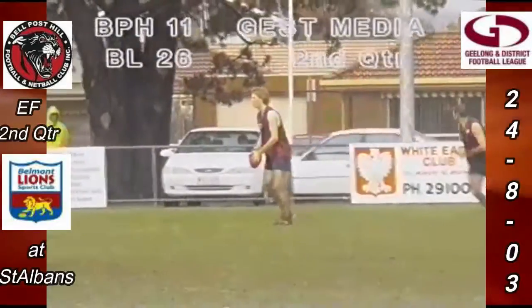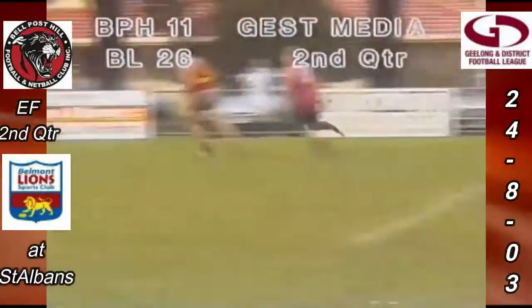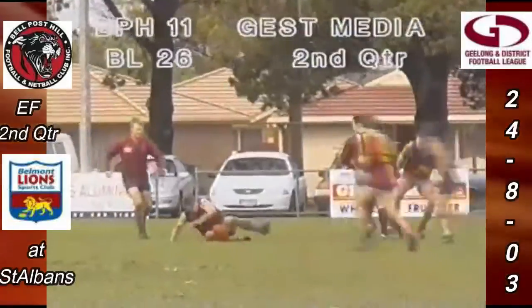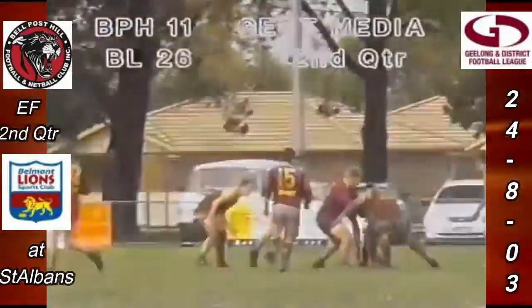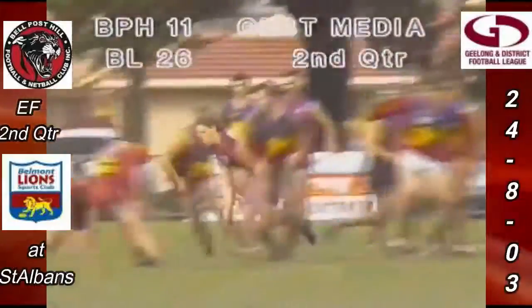at defensive 50. Wells might have got a knock in that contest, I think. Wells did, yeah. Now the ball comes towards the middle. Scotty McDonald gets bumped off the footy, but his second effort was pretty good. Button over the top of it as well. Tries to break free. Lou McAuliffe steals the footy.